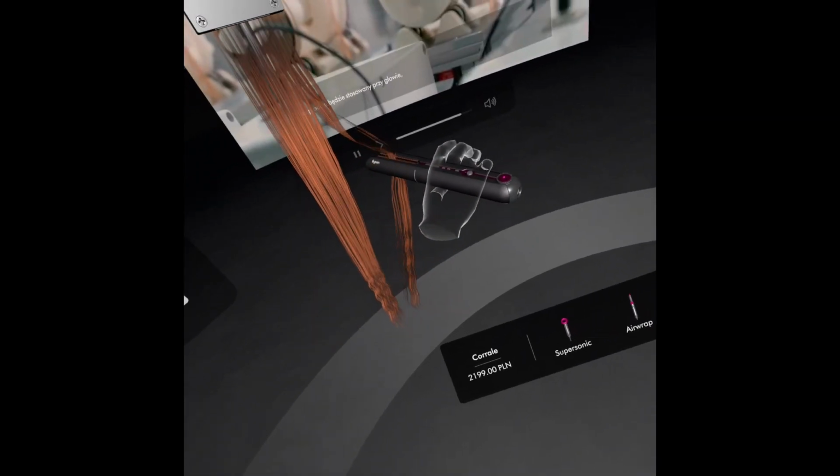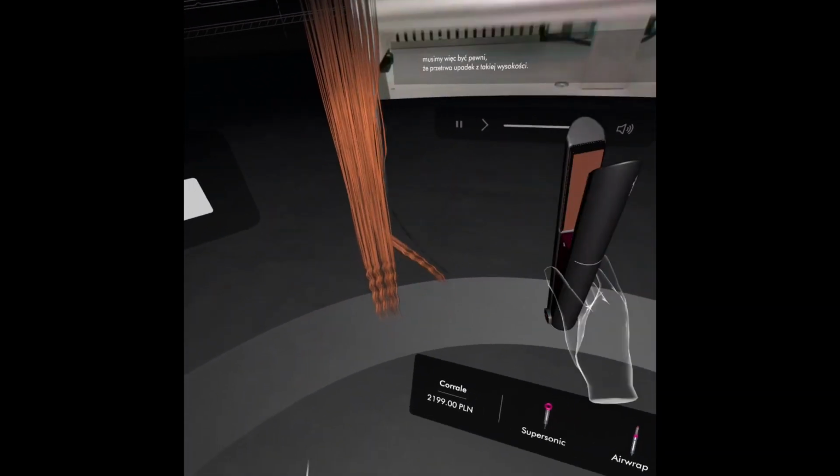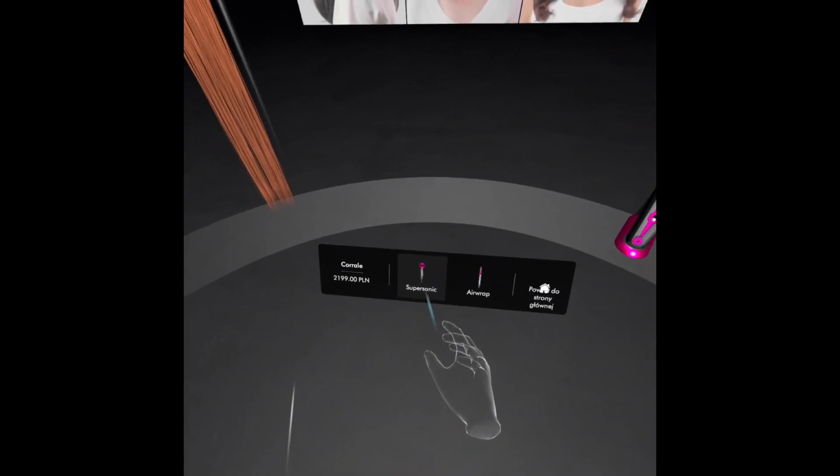The product's used at the top of people's heads, so you've got to make sure that it's going to survive a fall of that. Okay.